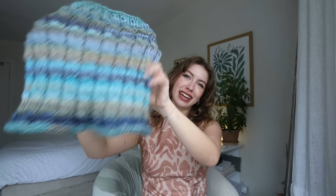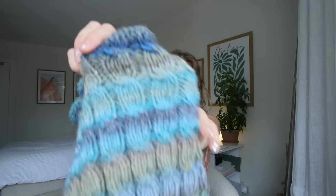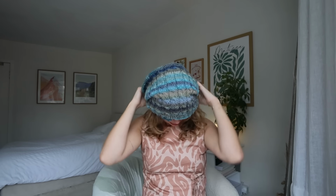And my last project that I have to share with you is this little infinity scarf from my hooks and needles box. I have mastered cables. I'm so proud of myself for this. I really thought they'd be more difficult than they are, but it was fun, and I think it maybe took like 3 or 4 days to knit this. Such nice wool, as always, with hooks and needles.